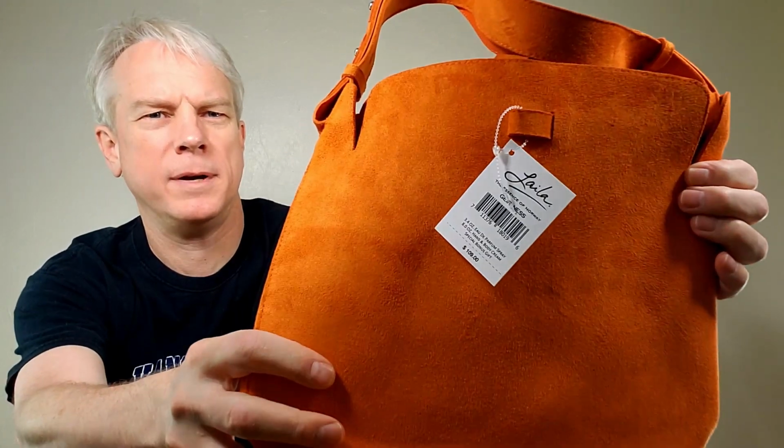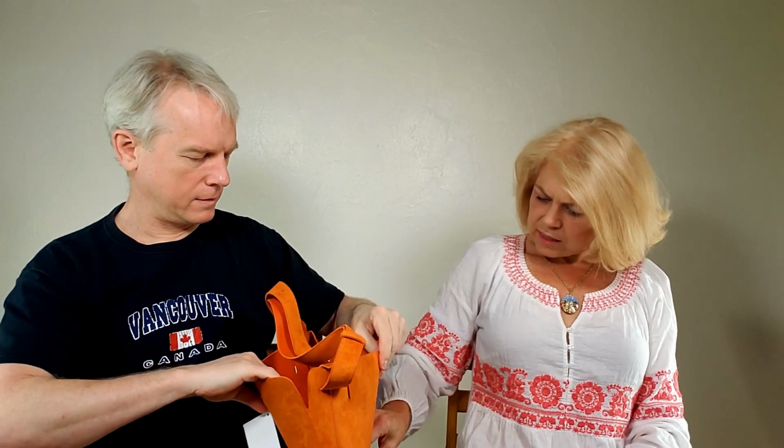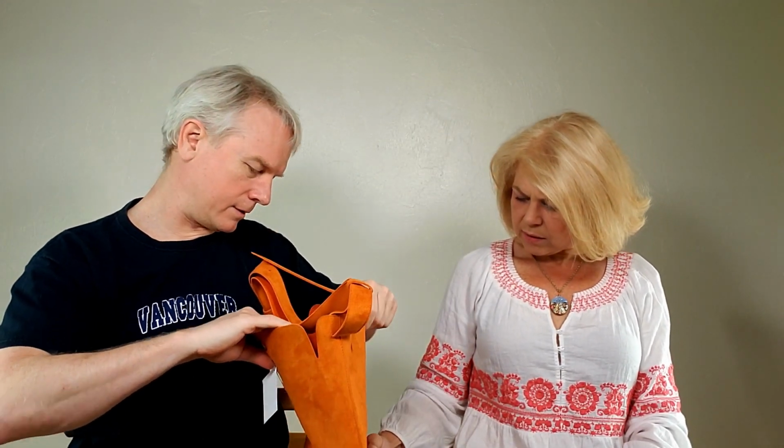This is new, with tags. Layla, the essence of Norway. So it's got a brand new tag on there. I don't know if anybody can see that. Catch that in the light right. It's leather, suede leather. Yeah, that's in really good condition. I think it's new.